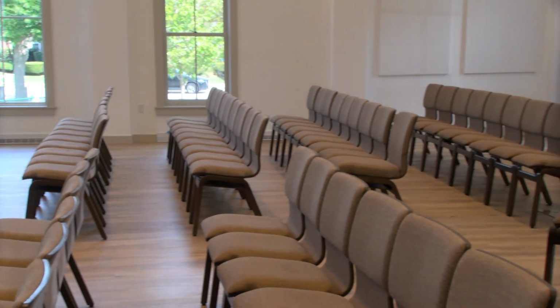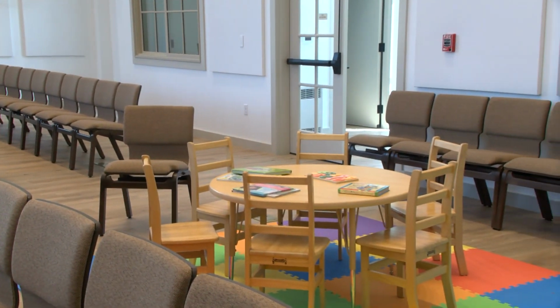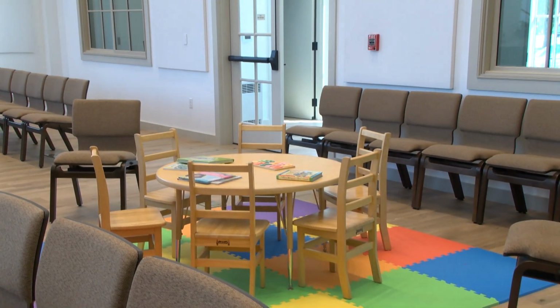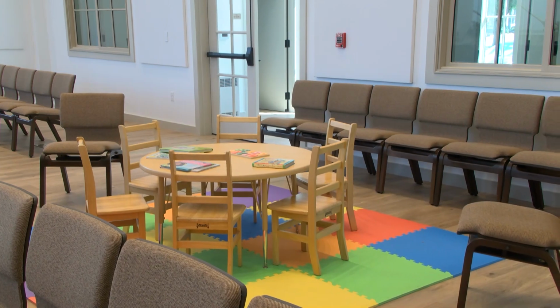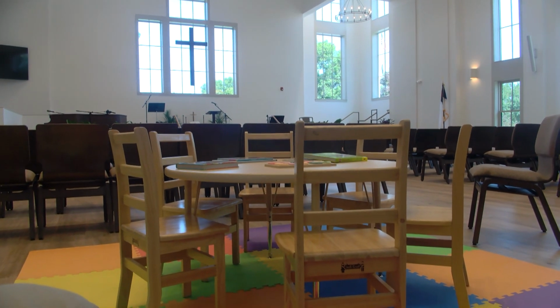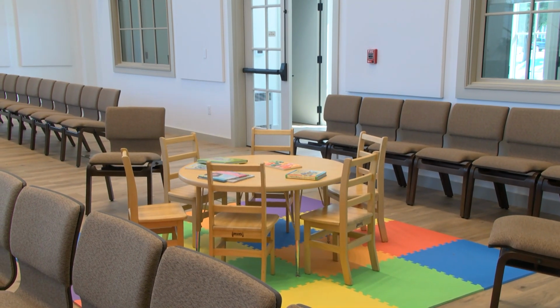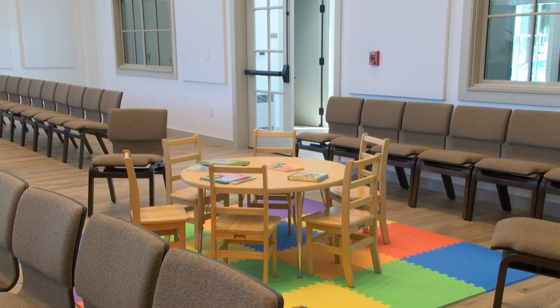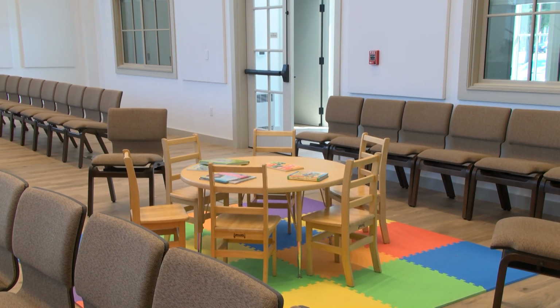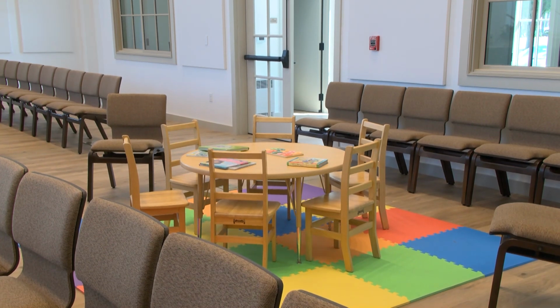We also have in the rear, we've been able to set up what we've called our family worship zone. And you may have young kids and it's hard for them to sit in the seats. This is a place where we have materials for them that they can color, they can read, they'll be connected to the message of that day, so there's a connection there. And as parents, you can sit back here around with them.